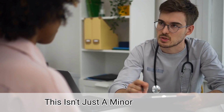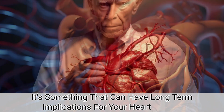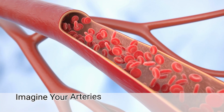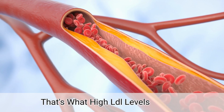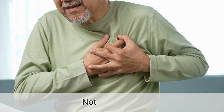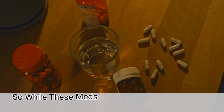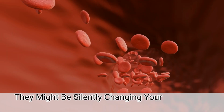This isn't just a minor side effect. It's something that can have long-term implications for your heart health. Imagine your arteries slowly getting clogged up with plaque. That's what high LDL levels can do. They increase your risk of heart disease and stroke. Not fun, right? So while these meds are doing wonders for your heartbeat, they might be silently changing your cholesterol profile.